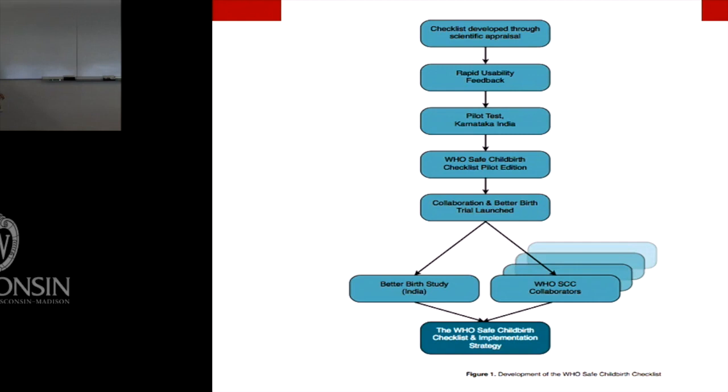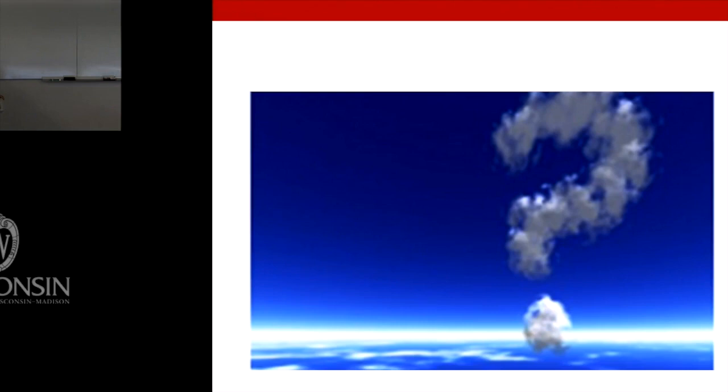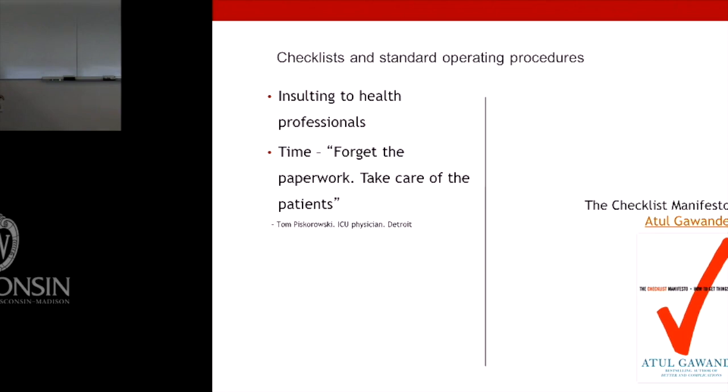So this is from the study on the different steps it took for them to do the checklist, and they're still working on it. And this is the actual checklist that you can go through later. So the question is, okay, no, that didn't show up. So why are checklists not used often?